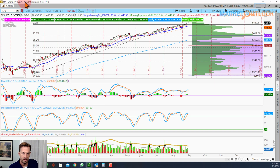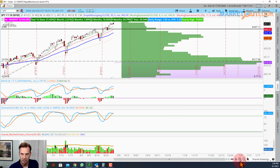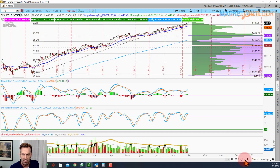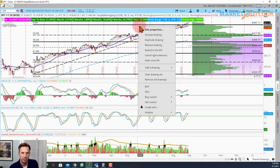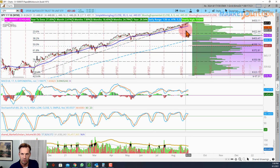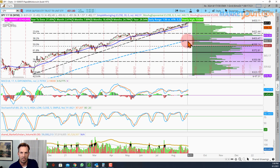Let's take a look at the 2-line versions of this chart. You can see SPY is easily above the 8-day moving average. All the lines are in the right order. There's a large gap here between the 20 and 50-day moving averages. I told you before that the 200-day moving average here is just breaking. In fact, I have to activate this up to today's high point. There we go. The 200-day moving average is sitting right there at the 38% retracement level.